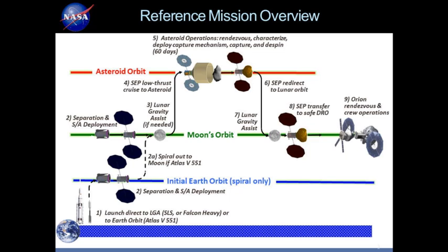We spend about 60 days there. In the Keck study, we thought we'd have 90 days. We shortened that to 60 days because it looks like that's plenty of time, and that's better for a return strategy. We spend that time studying the asteroid, getting a good shape model, characterizing its spin state and surface composition.